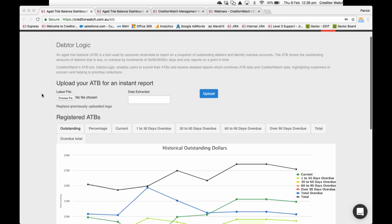So DebtorLogic is designed to be a tool that I guess you can really manage yourself. It's really easy to upload your own aged trial balances. I have a number of customers that do this multiple times per month, which allows them to track their collections for their team over time. However, most people just upload it once a month on either the first or the second, once their ATB reporting is concluded. The good thing about this is when you upload that information, or if we do it for you, all the results are available live, so you can come straight back into the portal and it will have all the data populated there for you.